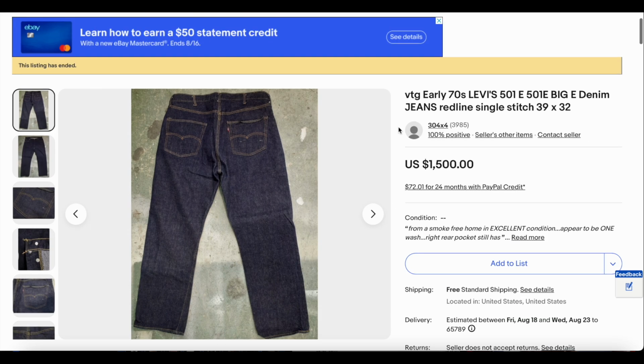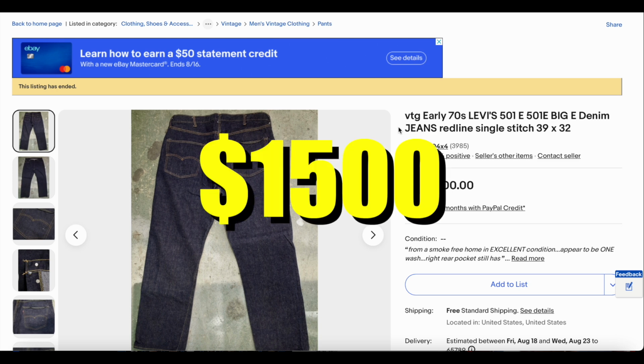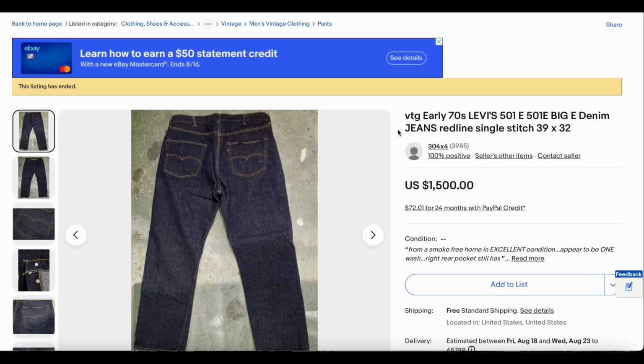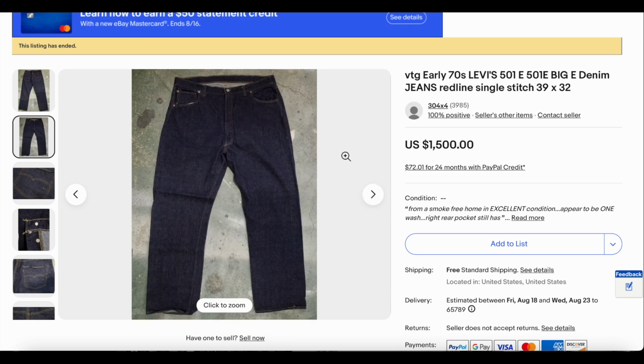Either way, this is as close to dead stock as you can get without being dead stock. So no surprise that this pair went for $1,500. This is certainly a good buy. If you can just get past one wash, it probably has a little bit more shrinkage to go as well. So incredible pair. Hard to come by these with just one wash in this condition, that's for sure.